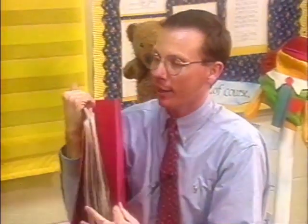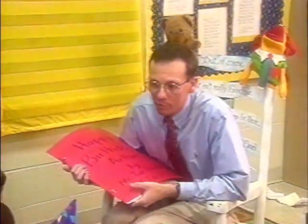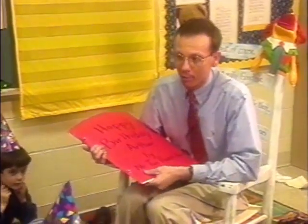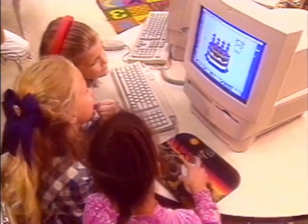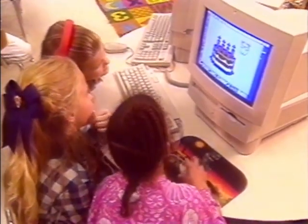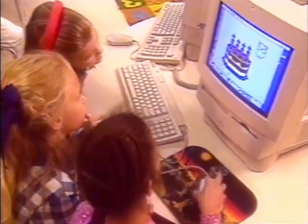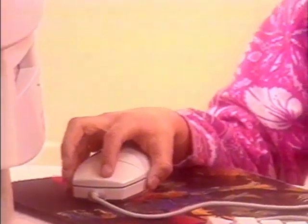You think Arthur's going to like those gifts? I think so, too. I'm going to expect a thank you note, and I bet Arthur writes this one. Inspired by Arthur's birthday and the writing activities in their classroom, these children are working cooperatively to create their own living book using Broderbund's popular KidPix software.